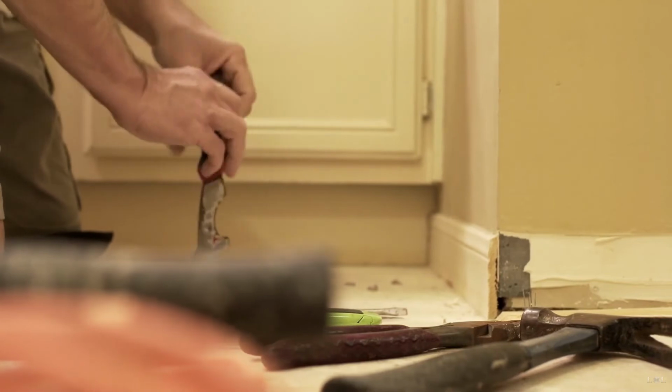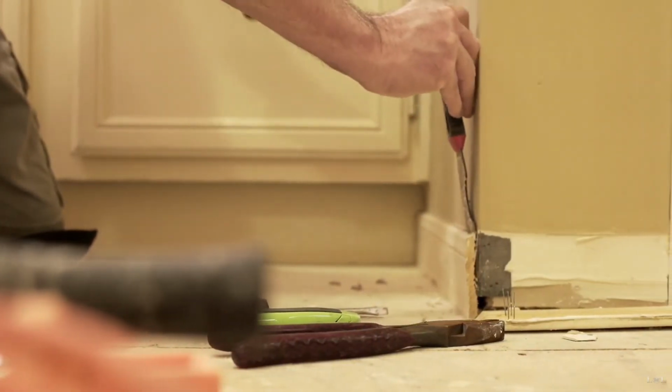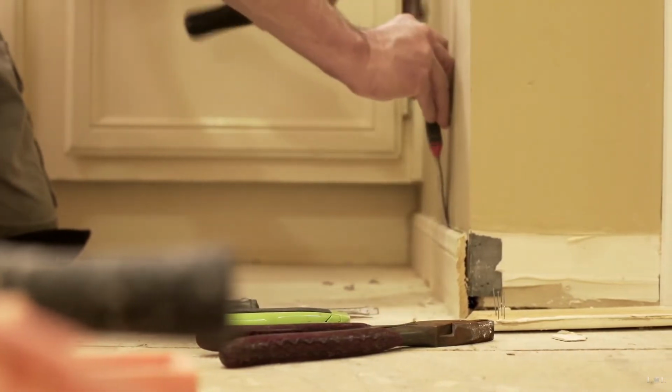And some owners increase the size of their baseboards from 2 inches all the way up to 4 inches, and in some homes, owners have installed 10-inch baseboards as well.